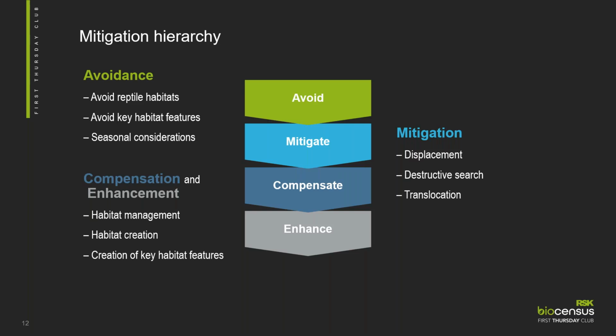They might change the timing of the work or change the working methods. We should also think about the effects of habitat fragmentation here and consider whether a scheme can be designed in such a way to avoid or minimize this.